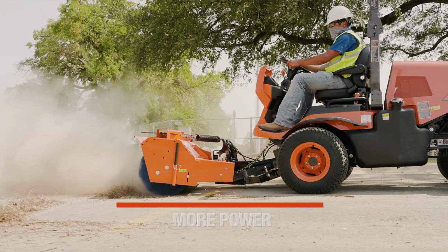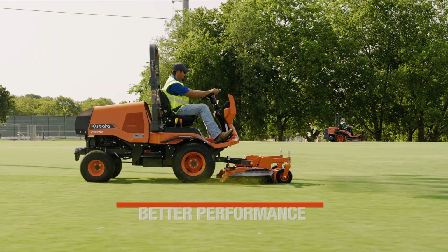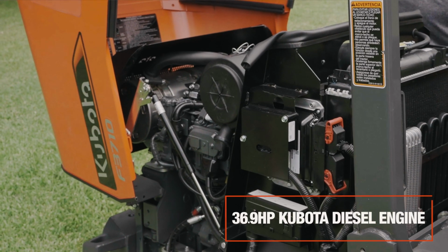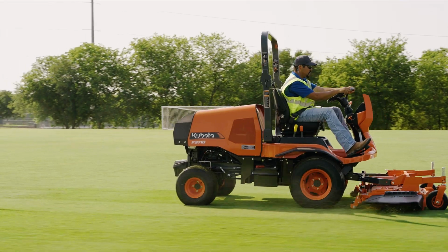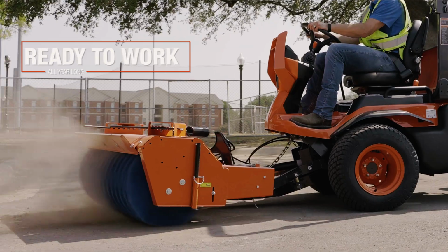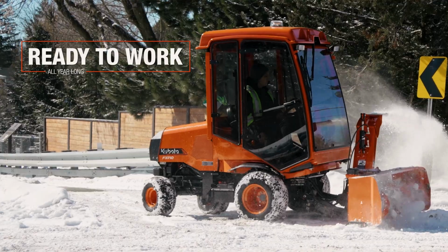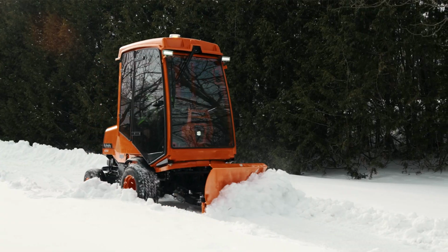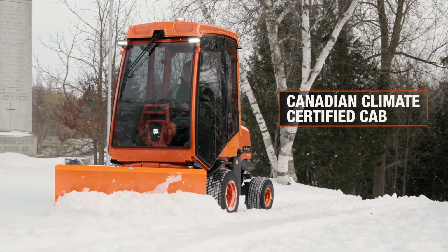Expect smooth power delivery, better fuel economy, and high reliability out of the 36.9 horsepower Kubota Common Rail diesel engine. Switch from a front mower deck to a variety of attachments for spring and fall cleanup or snow removal. Stay productive and work in comfort this winter from a Canadian Climate certified cab.